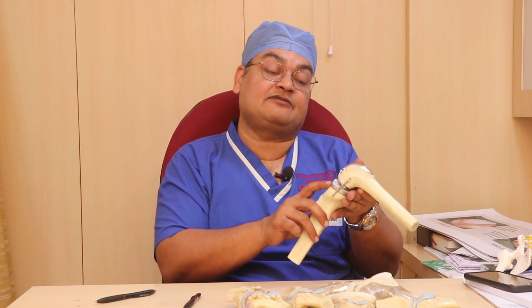What it means is that they are put in with bone cement, and the bone cement undergoes a polymerization reaction and reaches its maximum strength within 10 minutes. That's why the person starts walking from the very next day. It gains its maximum strength right on the table, in the operation theatre itself. Whether we do one knee or both knees together, we make the person walk from the very next day of surgery.